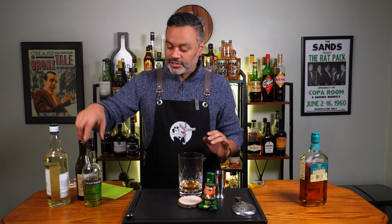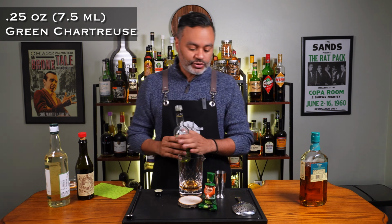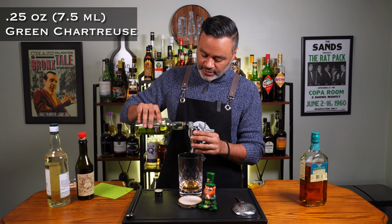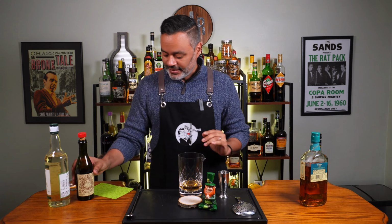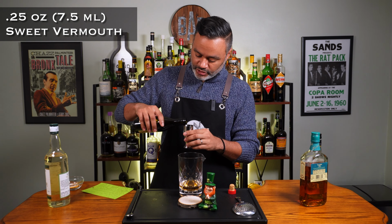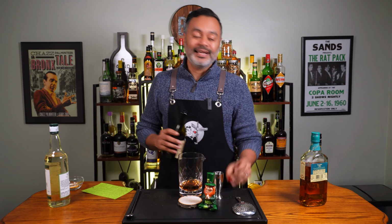Then next we're going to be using some green chartreuse, so we're obviously going to be getting a lot of herbal notes in this cocktail, which is going to be quite flavorful. You know, green chartreuse does not shy away from the palate. All right, and next thing we're gonna be doing is a 1/4 ounce of sweet vermouth, all right? I'm using Carpano Antica, that is my favorite, but you can use whatever you guys stack, all right?